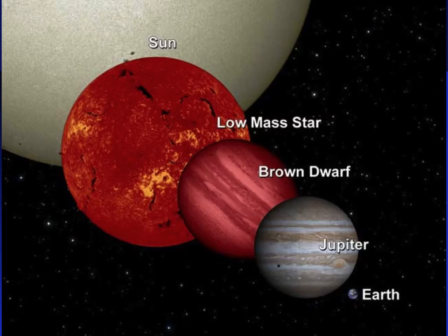The problem is, here we see one compared to the size of Jupiter, a large planet, and then we see it compared to the size of a small red dwarf star, and they're kind of an in-between thing. But if they're off on their own, they're going to be incredibly hard to detect because they don't generate light. So we're not going to find them. And unlike a planet that's reflecting the light of its host star, when a brown dwarf is off on its own, it's going to be nearly impossible to find. So we kind of tend to ignore those, but there are billions of them out there.